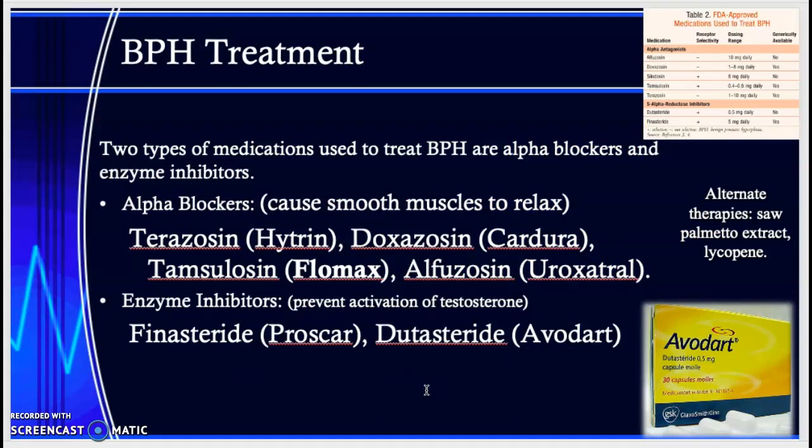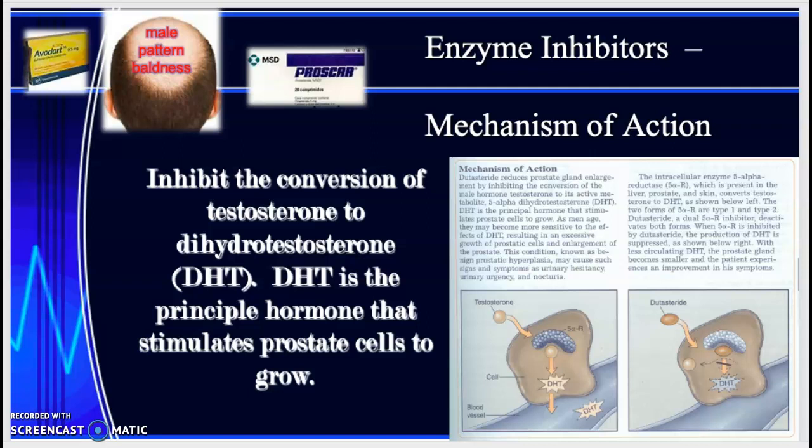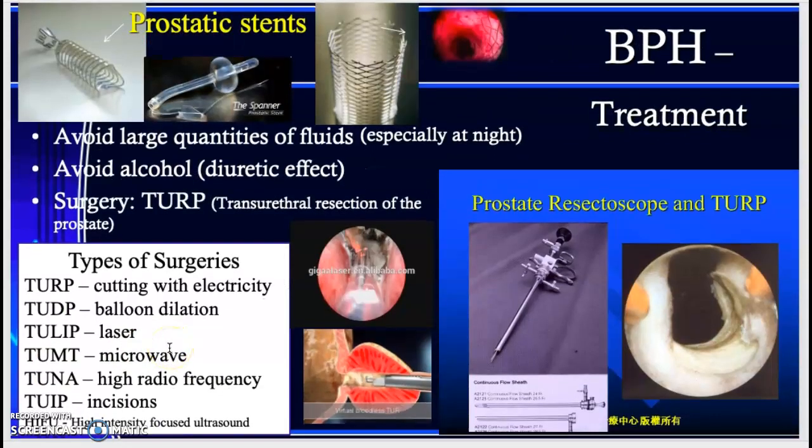A couple treatments that they may try before they go to surgery is to use alpha blockers, and these cause the smooth muscle to relax and make it easier for the gentleman to urinate, or the enzyme inhibitors, and these prevent the conversion of testosterone to dihydrotestosterone, and it helps decrease the size of the prostate gland. Okay, and things that we can help teach the person would be to avoid large quantities of fluids, especially alcohol in the evening. That way they don't have to get up all the time during the night. And if the medications and these treatments don't work, then they'll go to surgery.